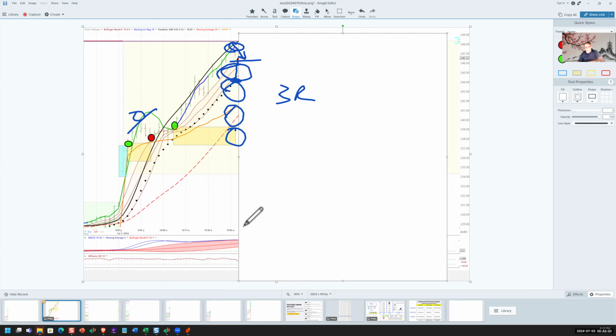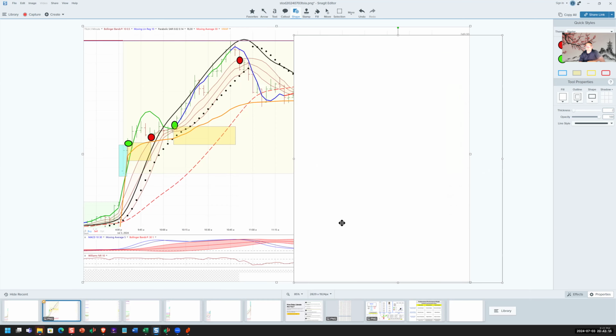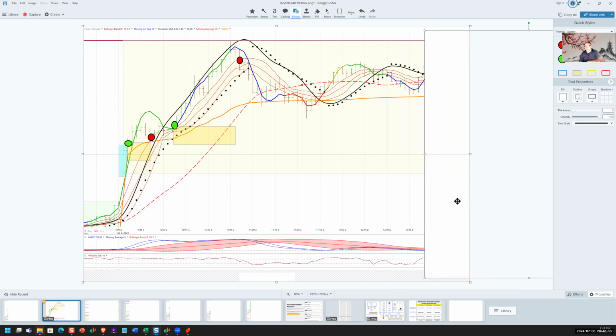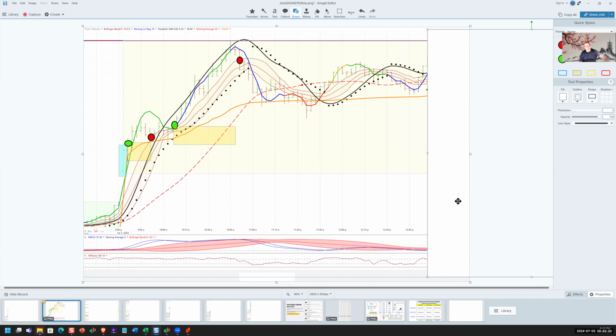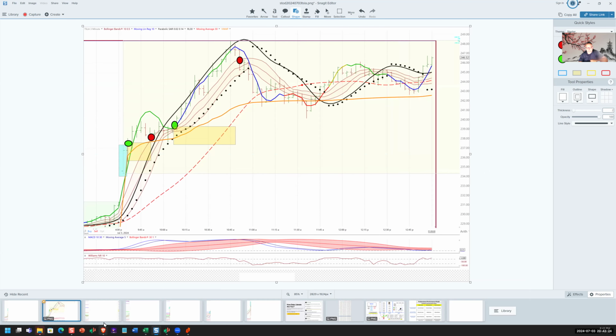It's within an hour of the close of the day. So I think that was all I did on that one. There were a couple more micro moves in there, but that was Tesla.